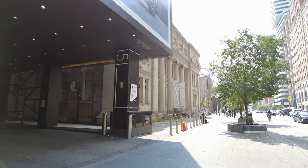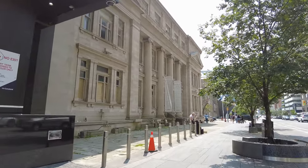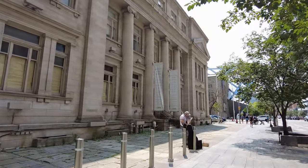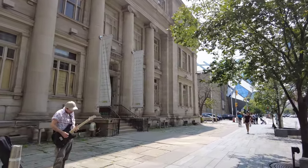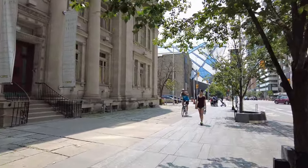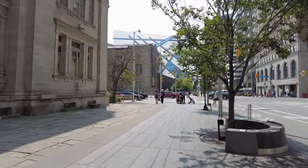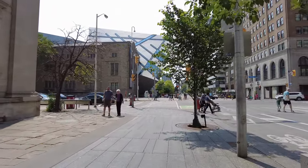And where this rather awesome looking building stands used to be a flagship Club Monaco. Now there's retail for lease signs in front. I would imagine that is very expensive real estate. And we are at Bloor and Avenue Road.